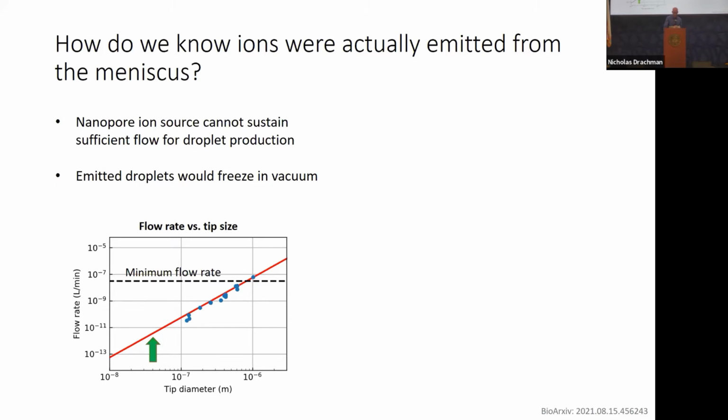Okay, so that's all well and good, but what if droplets are still being emitted by some other unknown process other than a standard cone jet electrospray? So even if that were happening, the droplets would almost immediately freeze in the vacuum and would not be able to yield the bare ions that we detect.